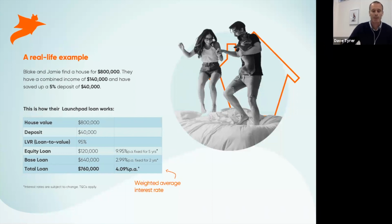And they've saved 40,000. That could be money that they have in a savings account or term deposit somewhere, or even invested with Squirrel. And it could also be partially from their KiwiSavers, so they can unlock their KiwiSavers in this situation. They could borrow up to 95% of the value of the house. So, house value 800,000, deposit of 40,000. They've then got a loan, which is in total worth 760,000.